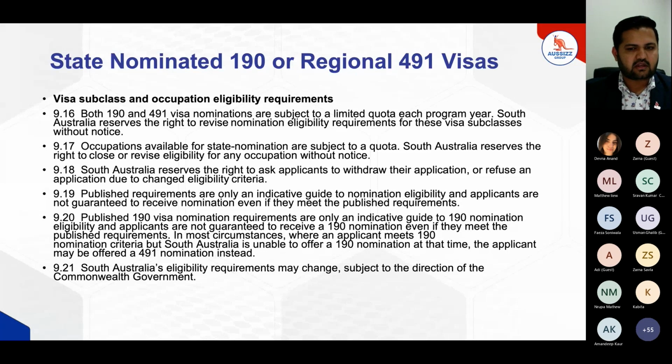They look at the individual profile. Whatever you see on the Immigration SA website is mainly a guide, and then it depends on the assessment officer to assess the application. Even if you are meeting the 190 requirement, they can offer you 491 in some cases. I'll cover some key suggestions on what you should be doing if you want to target 190. The requirements for SA graduates can change anytime. It's subject to direction of the Commonwealth Government as well. The Department of Home Affairs can change the migration programs, and that eventually will reflect in the state nomination policies as well.